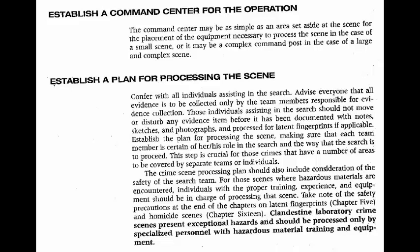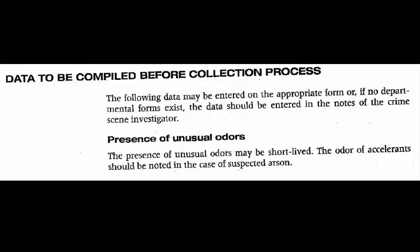For those scenes where hazardous materials are encountered, individuals with the proper training, experience, and equipment should be in charge of processing that scene. Take note of the safety precautions at the end of the chapters on latent fingerprints and homicide scenes. Clandestine laboratory crime scenes present exceptional hazards and should be processed only by specialized personnel with hazardous material training and equipment. Data to be compiled before collection process.